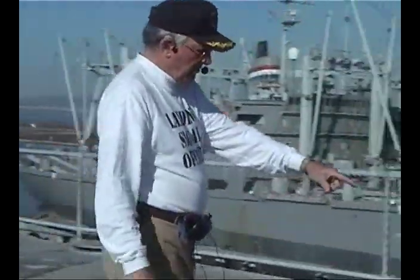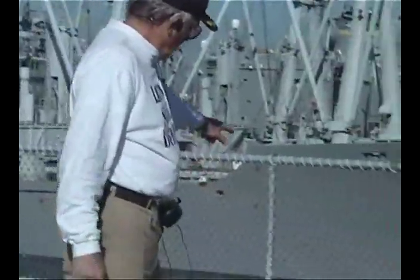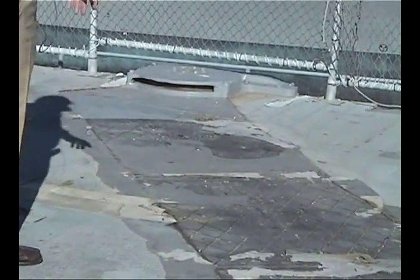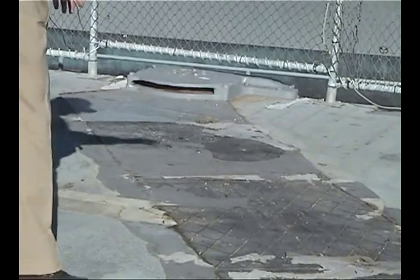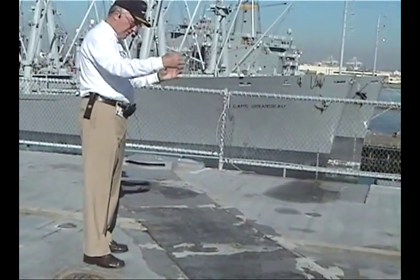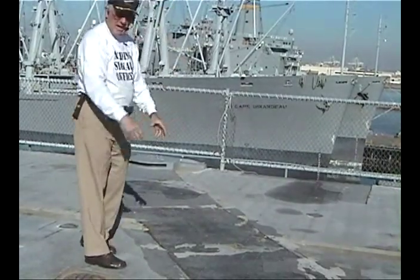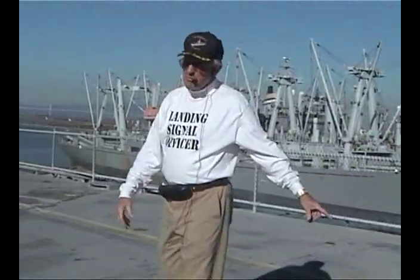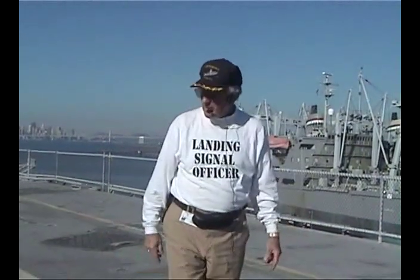What this is here, this hard rubber, when the cable comes out and say the airplane catches this wire, it pulls it out and up, out so far. And that swage fitting and the cable itself eventually slams back down on the deck. And that's designed to absorb that impact rather than tear up the deck itself.